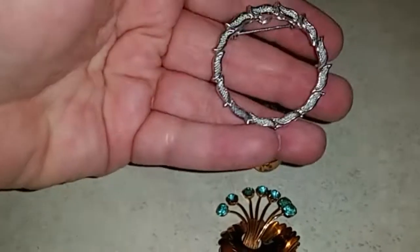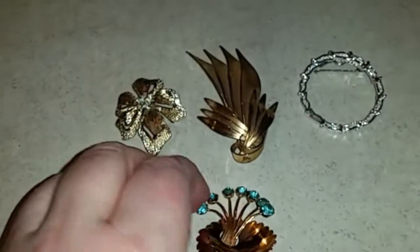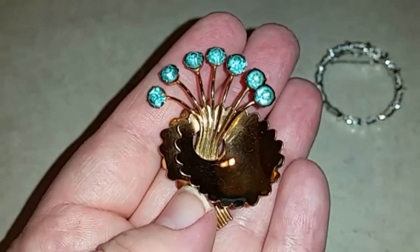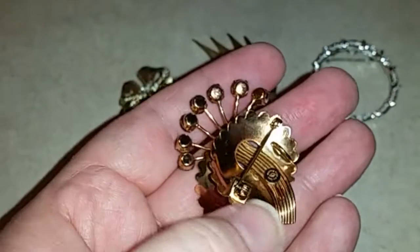And then this one is signed. It's signed Jerry's, which, as you know, Jerry's is an old company. And then this one, I didn't notice until I was looking at it. I just thought this is very vintage with the rhinestones, and they're just beautiful. I didn't notice until I got home and took the price tag off of it that it is signed.